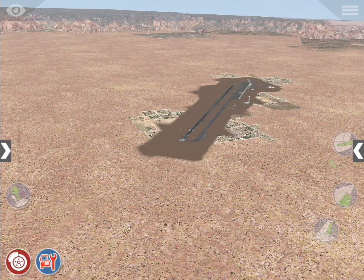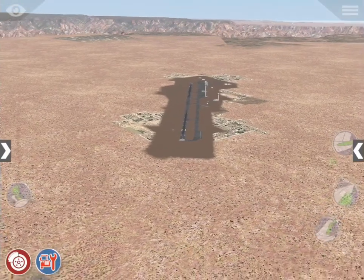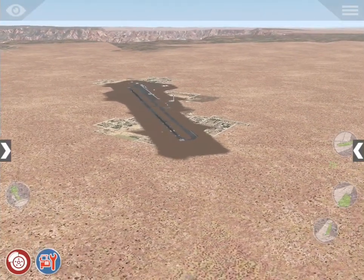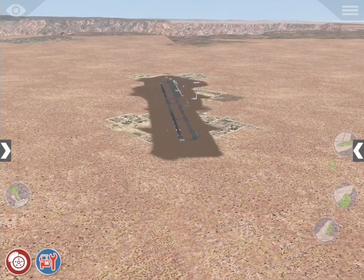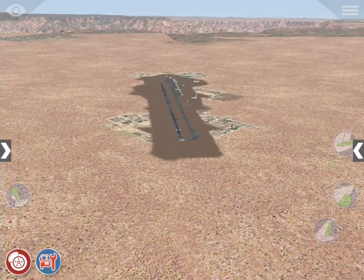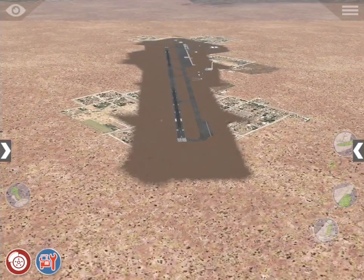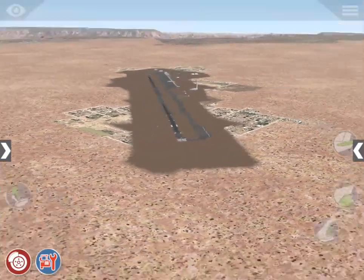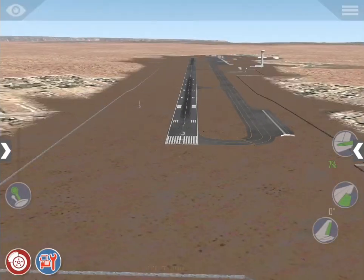Today we will be landing and taking off as well as exploring this airport, which is called Grand Canyon National Airport. A bit about this airport: it was built in 1925, but I think it was demolished and rebuilt in 1965. The runway is quite long actually, 9,000 feet or 2,743 meters, as you can see on this asphalt runway. However, it's quite narrow, like the American style.